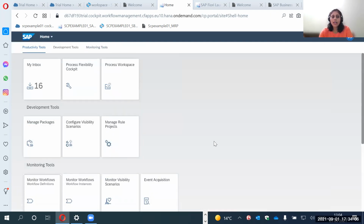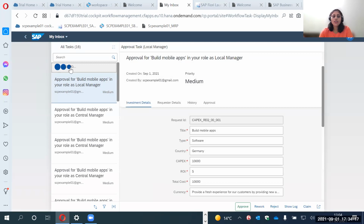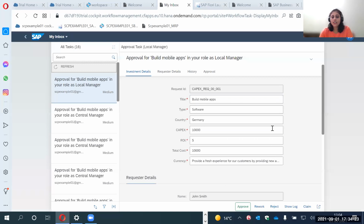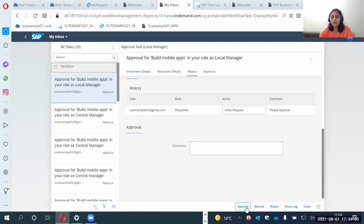So this is your My Inbox application as part of your workflow management launchpad, which will be available to you once you run your booster, as we just saw in the beginning. Once you refresh, your tasks will be available here, waiting for your actions. This is the form that we just saw to build the user interface, which has all the required information. And then you have these possible options where you can approve, rework, or reject your workflow. Maybe in this case, I just say it's approved, and I click on the approve button.